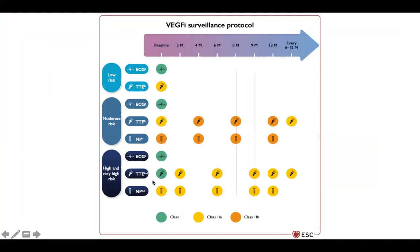This is the regimen for follow-up. Again, it's hard to memorize. We will do ECG and echo for the low risk, ECG, echo, and natriuretic peptides for the moderate and the high risk, and then follow-up. I advise you that for all cancer patients, we do an ECG, echo, and if possible, the natriuretic peptides and the troponin, and then check the figure for the interval follow-up.